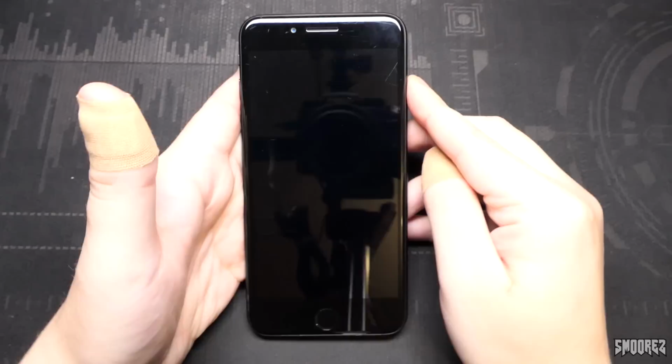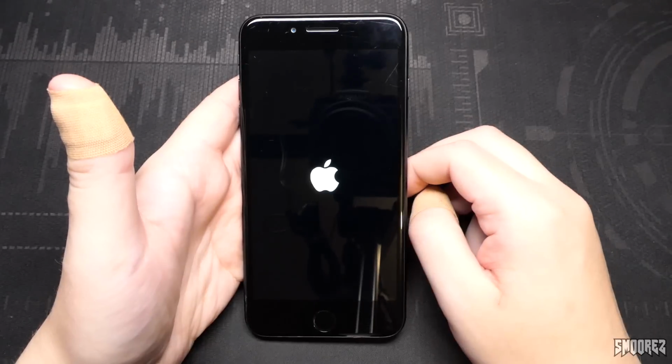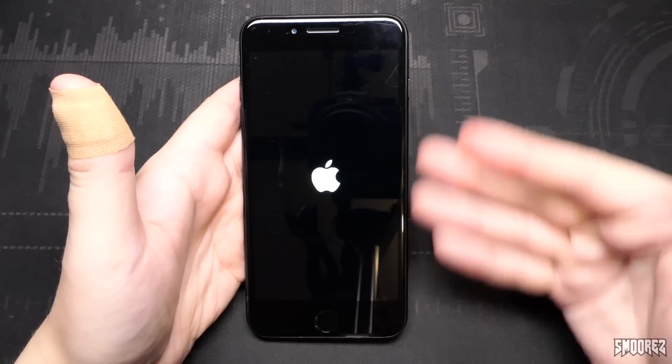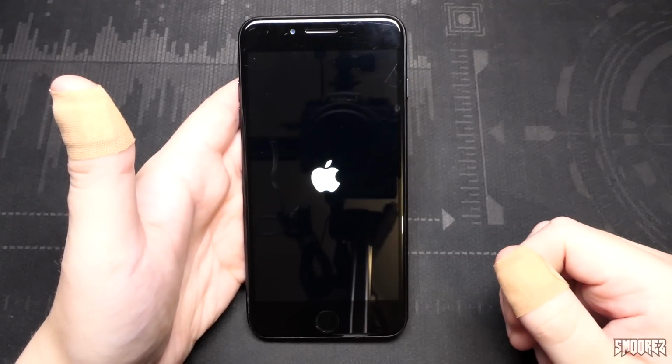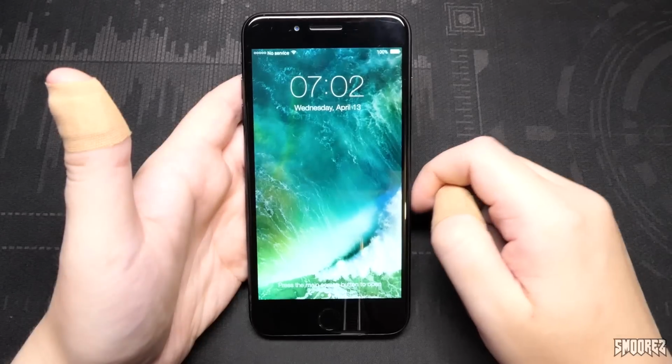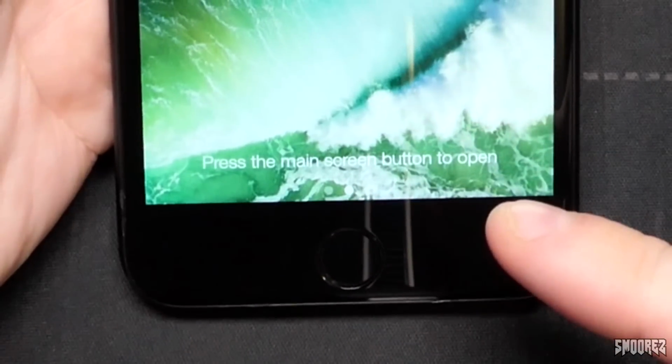Here we go. GOOPHONE i7 Plus. 3. Oh wait, there we go. Didn't even need to do a countdown. Also, see the boot logo? It's looking a little more legit now. And there we go. 7:02, Wednesday, April 13th. It's close enough. Press the main screen button to open.